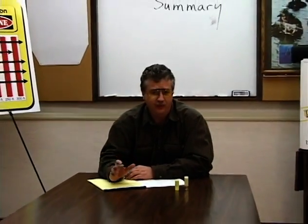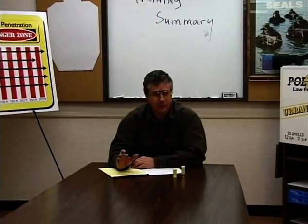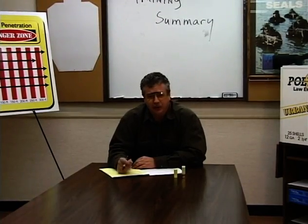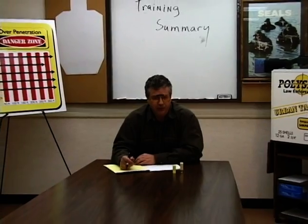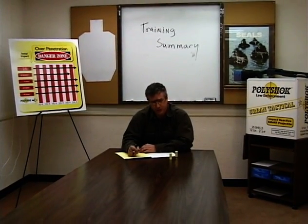By now you have a good understanding of how the shape charge effect and pressure wave technology works. And after spending the time on the range, you can see how the PolyShok transforms a police shotgun into a weapon more effective and more efficient than any rifle, submachine gun, or pistol for urban police work. I want to spend just a few minutes now answering some of the most frequently asked questions that we may not have covered during the tactical demonstrations.